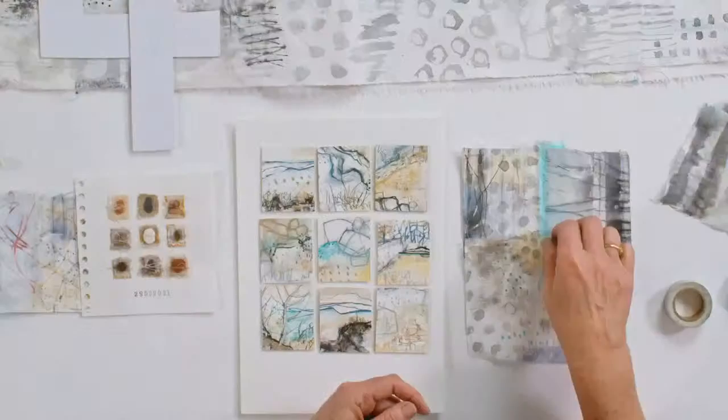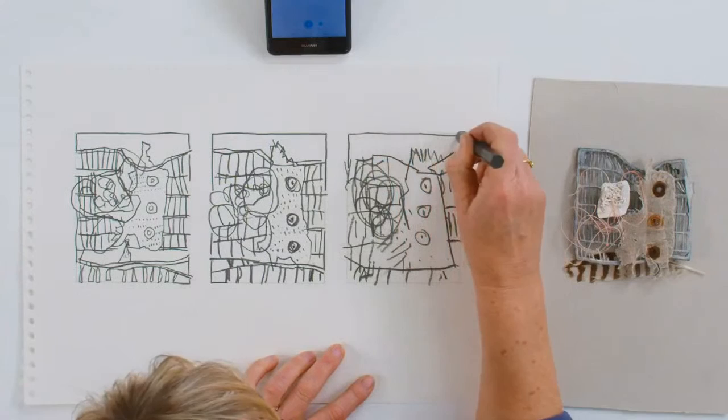When students sign up to this course, I want them to have a really playful and experimental approach to the work. I really want you to push yourself and be willing to take a chance and be willing for things to go wrong.